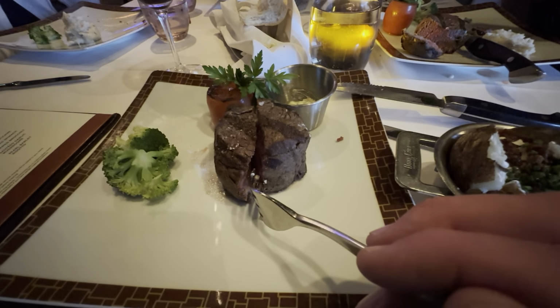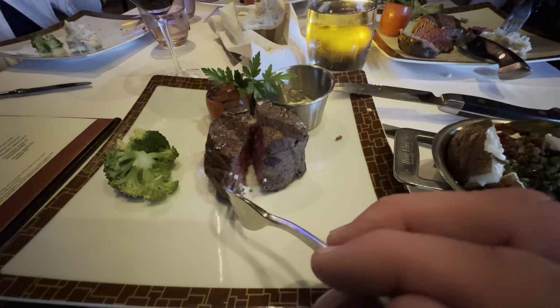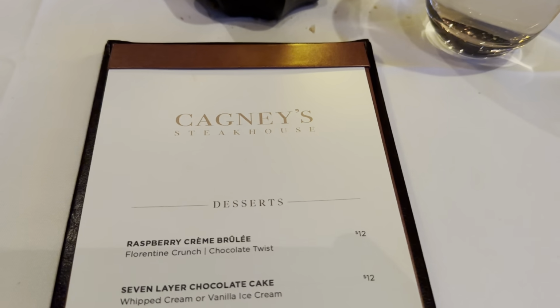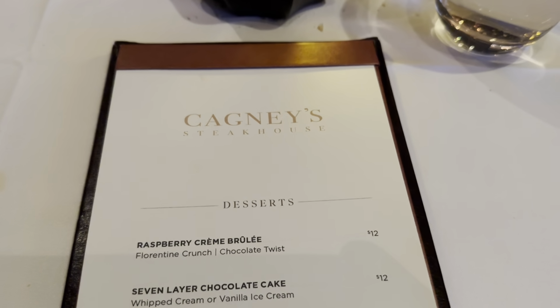I have cut into the 8-ounce filet and already put a little bit of butter in here. It is cooked to medium rare. Taking a look at the Cagney's Steakhouse desserts menu, the steak was fabulous. Here are the choices: raspberry creme brulee, 7-layer chocolate cake, apple pie, OMG caramel butterscotch cheesecake, and warm blueberry oatmeal crisp.